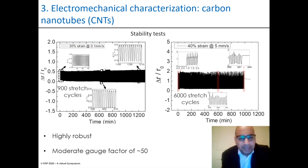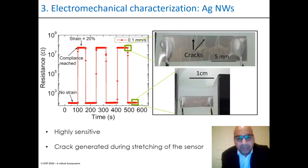So we can say that they are highly robust devices, but the gauge factor is moderate, around 50. On the other hand, the silver nanowire devices are very sensitive. You can see here the change in resistance is very huge, 10 to the power 6 orders, which corresponds to a very high gauge factor. The mechanism behind this, as we have already discussed, is the cracks which appear because of the brittleness of the silver nanowires.